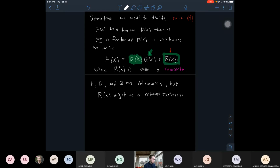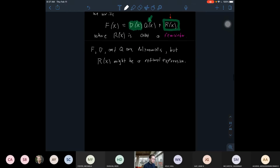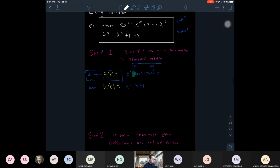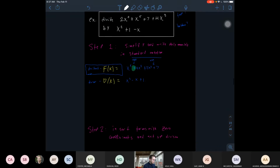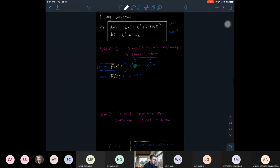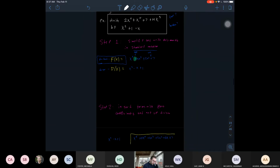Okay, in that case, we have this equation where we write f of x is equal to the divisor times the quotient, but we have this pesky remainder term out back. So sometimes we get a remainder. And then basically the rest of the class we spent talking about how to do long division. And it was a very long process. And it was sort of extra long because I was explaining all of these steps as we went along.